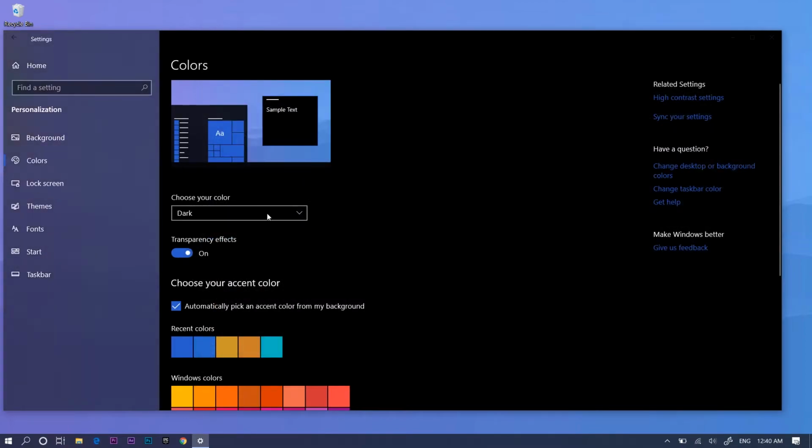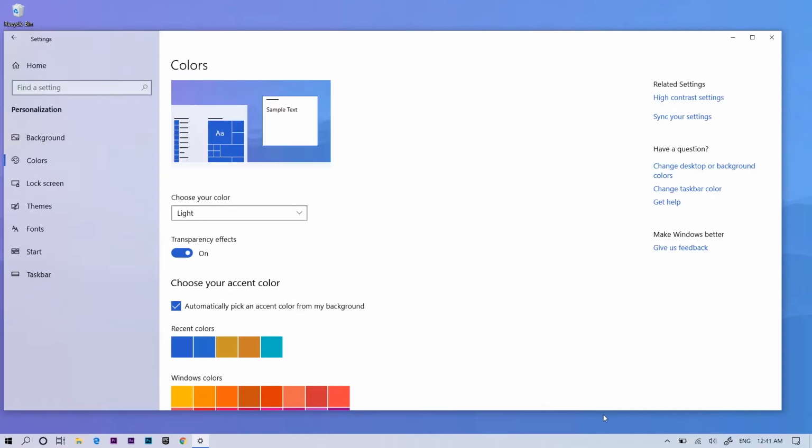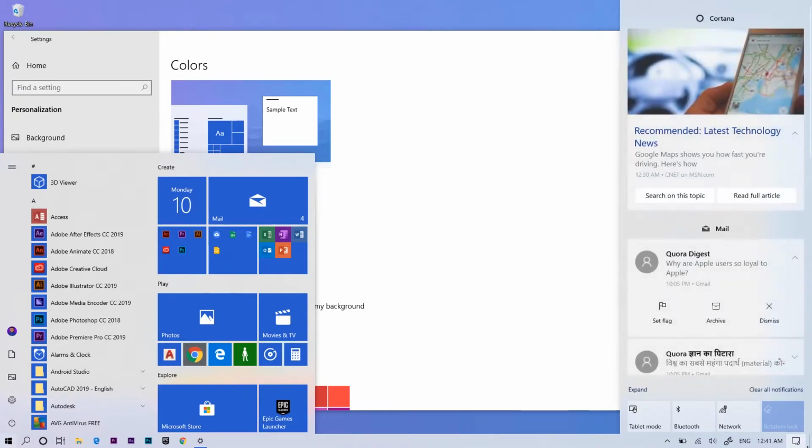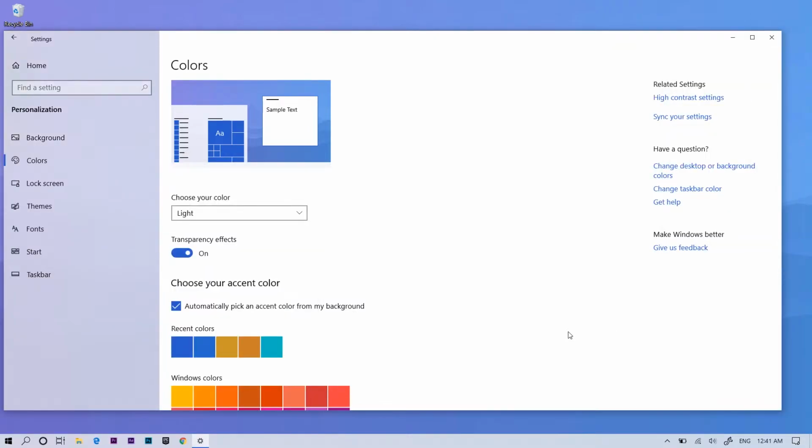There's also a very new light mode that just turns everything white. So there's a white start menu, there's a white taskbar, there's a white action center. Everything just looks a lot white and it looks a lot cleaner. Now, to be honest, a lot of people do like this thing, the whole light theme on top of Windows. To me, it looks cool for like 5 minutes and then it's lame. Like it kind of irritates your eyes. It almost feels that you're using a different contrast setting on Windows.